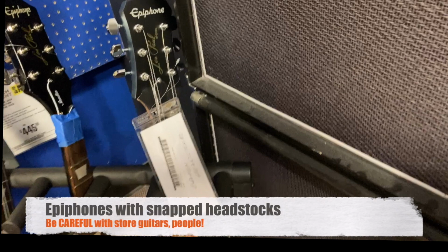So over in the corner of the store here, there's a rack with some Epiphone Les Pauls with snapped headstocks. And all of these have snapped headstocks. And who says that only happens to Gibson Les Pauls? This is why they lock up the good stuff, people. This is why you can't pull an American Strat off the wall. I do feel bad for the company a little bit. On the other hand, I'm assuming a customer broke these and not a clumsy employee.